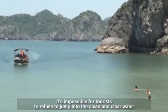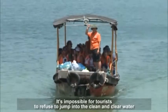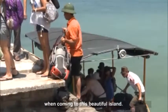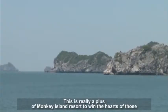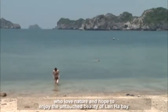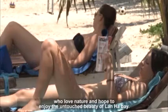It's impossible for tourists to refuse to jump into the clean and clear water when coming to this beautiful island. This is really a plus of Monkey Island Resort to win the hearts of those who love nature and hope to enjoy the untouched beauty of Lampet, Tarsbay.